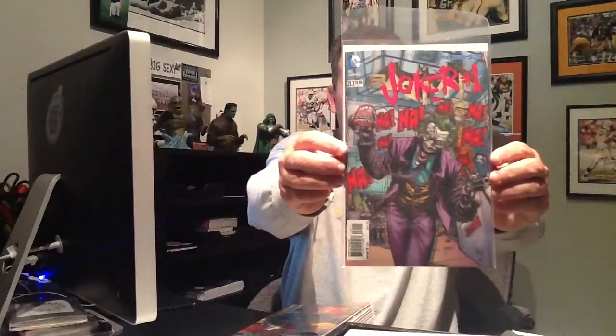So let me just show you what I picked up today, and then I'll tell you how the day went. The first one I got, which is probably the best of the group today, was the Joker. We have Relic from Green Lantern, which is kind of a cool one too, got good depth on it.